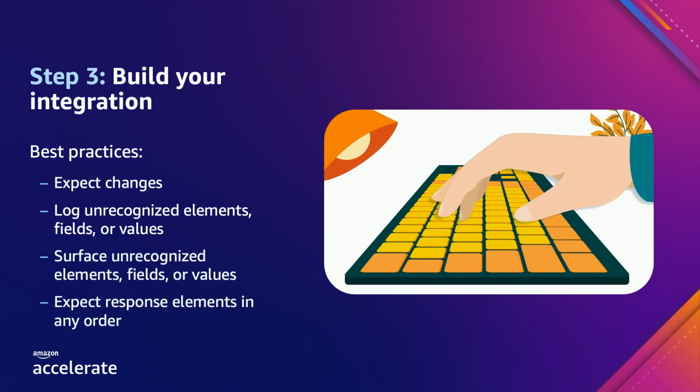Third is to surface any unrecognized elements, fields, or values to your users. I think a technology person looking at the responses is great, but if you can build functionality by which your users can directly map these fields, it would give you less maintenance on your applications.